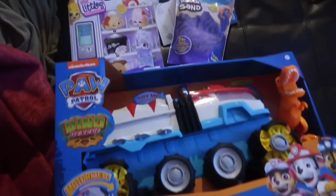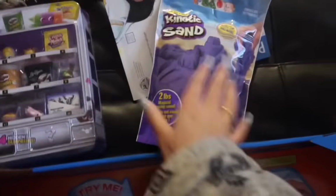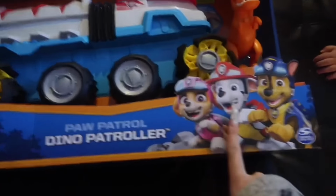Some of the gifts for the kiddos. Janessa, we got these for my niece. She's obsessed with mini brand stuff, so we got that. We also got her some sand. And then this is for one of my nephews. Little girl cannot wait. She's trying to grab her presents already. More toys. So we're about to wrap the presents. Girl! And this is the wrapping paper, and these are all the presents.